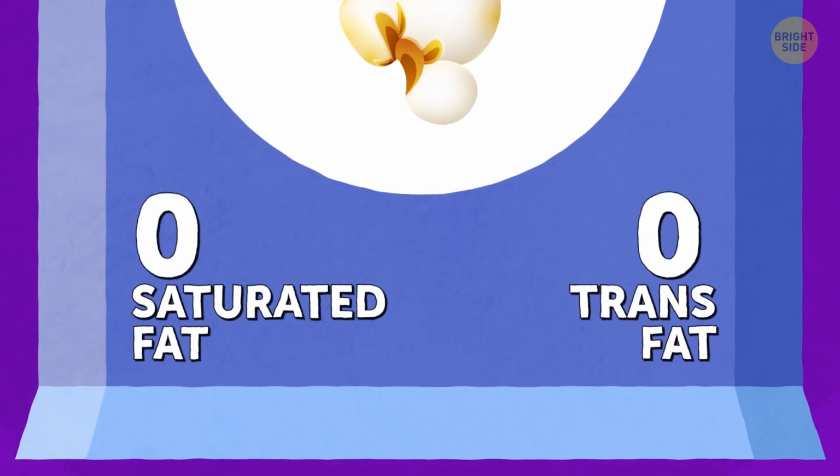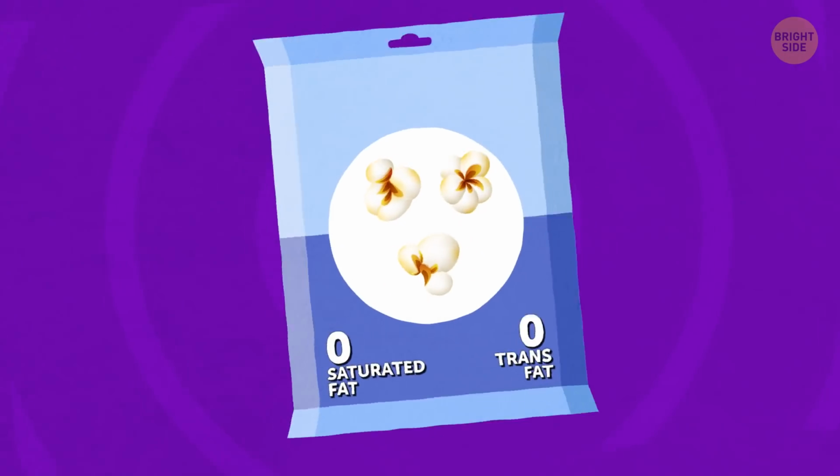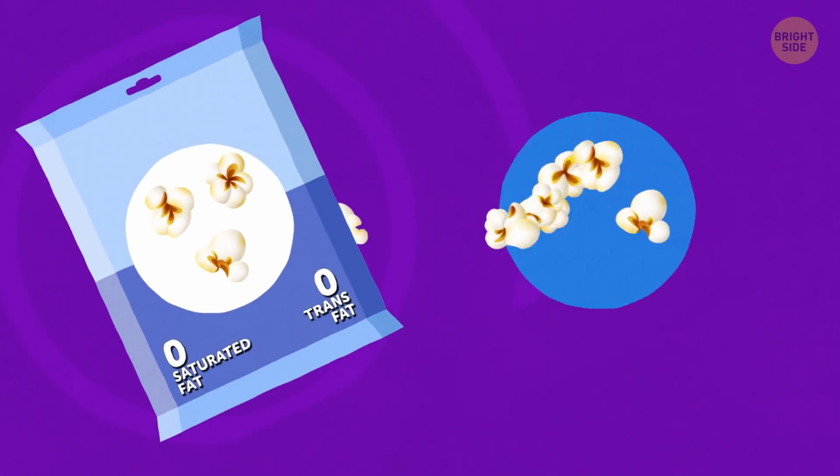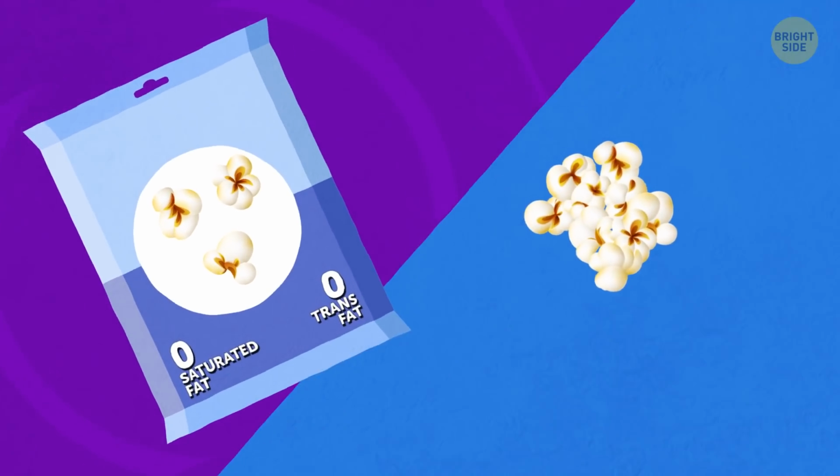12. You can see a product's packaging claiming that it has 0 trans fat or 0 saturated fat per serving. Unfortunately, the manufacturer's 0 is quite different from your 0. In most cases, the food still contains small amounts of harmful substances per serving.